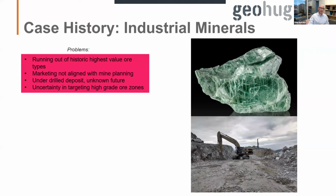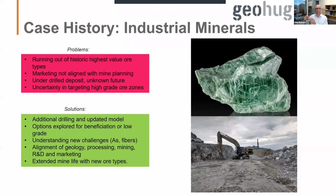And so it was about aligning the marketing with mine planning to say, look, geologists and resources say this is what we have in the ground, but we're trying to sell something else, right? And our processing is set up for something else. So how do we update everything? So getting the process folks, the geologists, the mining engineers, the R&D guys, and the marketing guys to say, look, this is actually where we're going. How can we maybe beneficiate this stuff to still keep up with demand for that older, really high value stuff? But also, can we explore new markets for this that might be lower margin, but we're not wasting it, right? We're still seeing a positive value coming in.